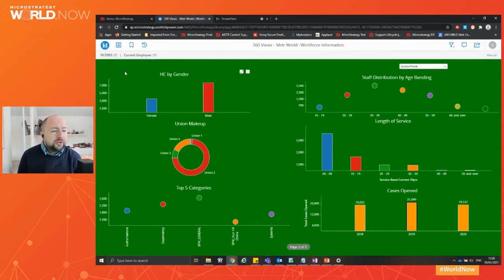Moving on to our workforce information, we tried to look at key metrics here, and I'll try and talk through why each is a key metric. So ScottishPower is a diverse employer. We sign up to gender pay gap, things like that. So we're trying to make sure our headcount is as close to even as possible between our male and female. Looking at staff distribution by age banding, this can be useful when working on strategic workforce planning. We want to see, is our workforce aging? Do we have to look at replacing? And if so, when?